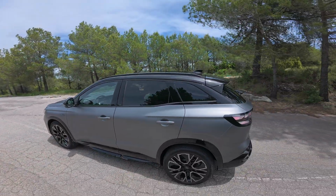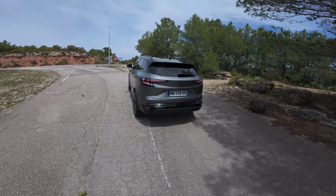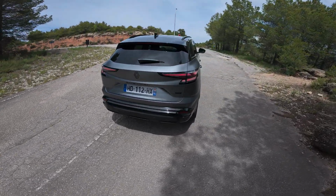Let's check it one more time. How beautiful the exterior is. Quite nice. Man, I love this matte color.